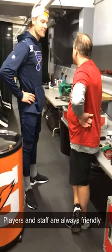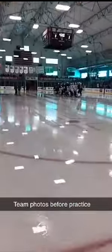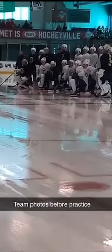Okay, so the player gear is all set up after the morning skate. In a few minutes here, we'll put the game jerseys out, and then we're going to walk across the street to the restaurant, get a quick bite to eat, and we'll come back and get ready for the game.